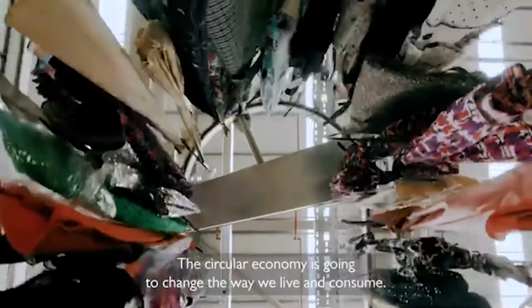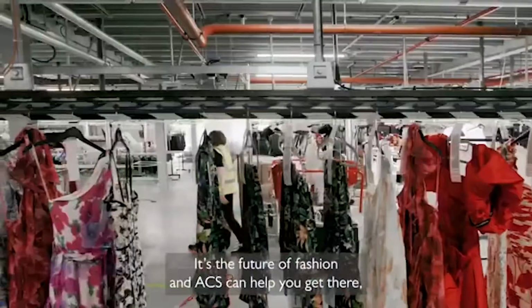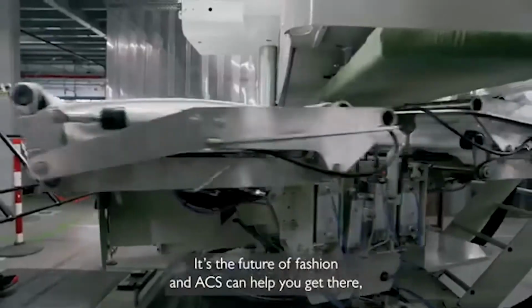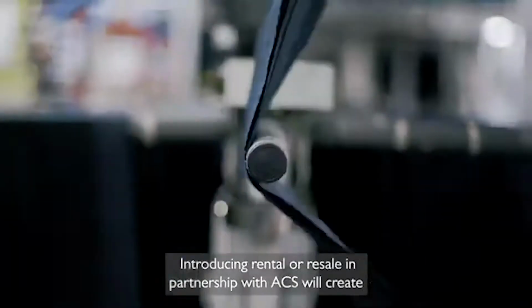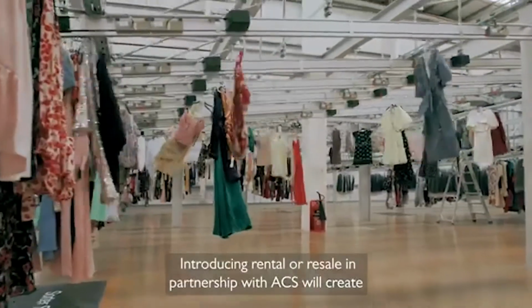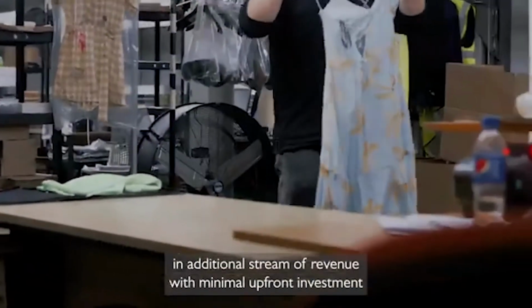The circular economy is going to change the way we live and consume. It's the future of fashion, and ACS can help you get there with minimal risk and maximum reward. Introducing rental or resale in partnership with ACS will create an additional stream of revenue with minimal upfront investment.